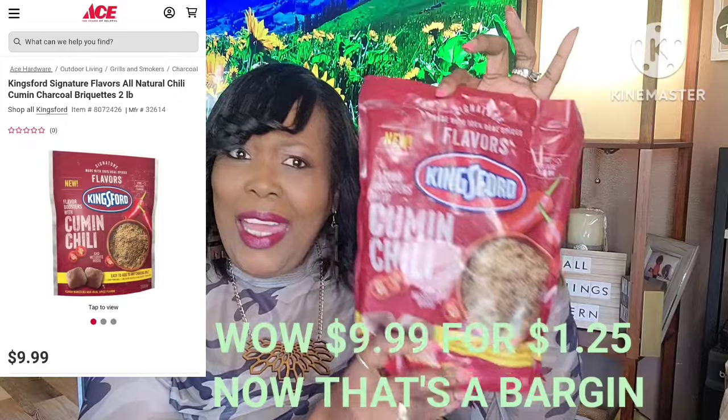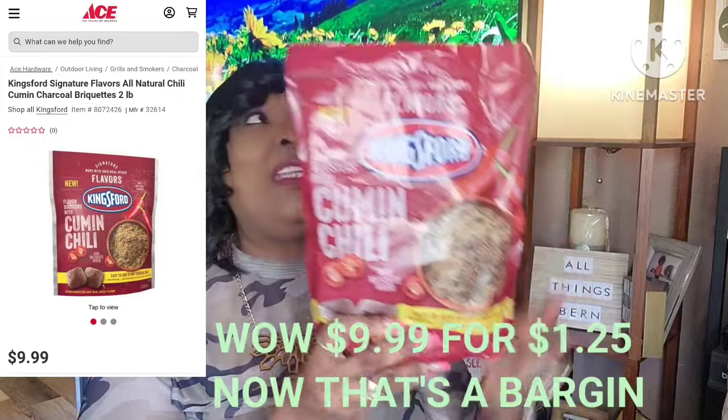Cumin chili, I don't know how that's going to taste, but I am curious to see how this is going to taste on the stuff that I'm grilling. So, we'll see. But y'all better run to y'all Dollar Tree and see if they have these. And then this is the one I was like, okay, I can go with this one. This one is basil, sage, and thyme, and oakwood.